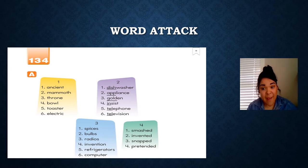All of these words have endings in them. Word 1, what's the word? Word 2, what's the word? Word 3, what's the word? Word 4, what's the word? Word 5, what's the word? Word 6, what's the word?